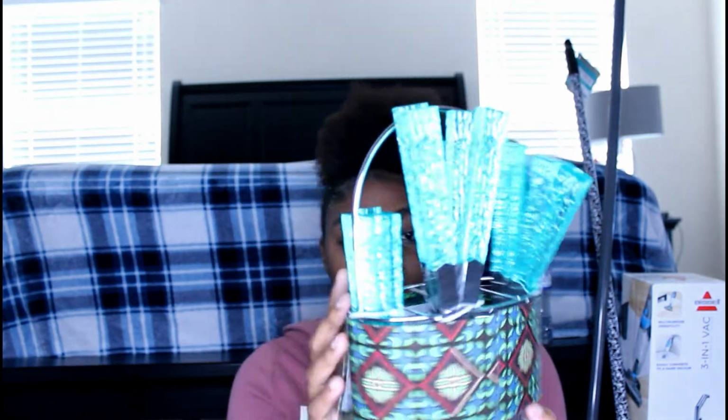This is how they are. Blue or teal, whatever, I don't care. And they're actually, I mean, they were cheap, but they don't look like it's silverware, you know what I mean? So this is them. And it says 17 set, but I counted and it's 16. So I think I'm missing a piece, but whatever, I guess.